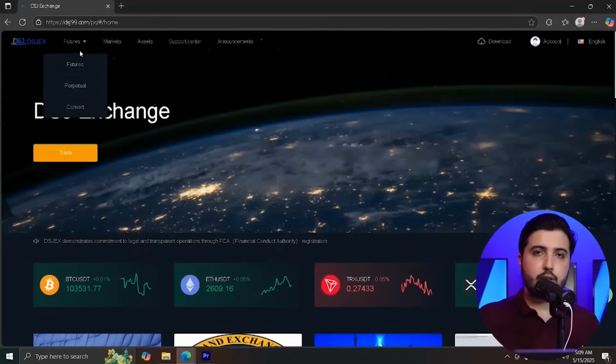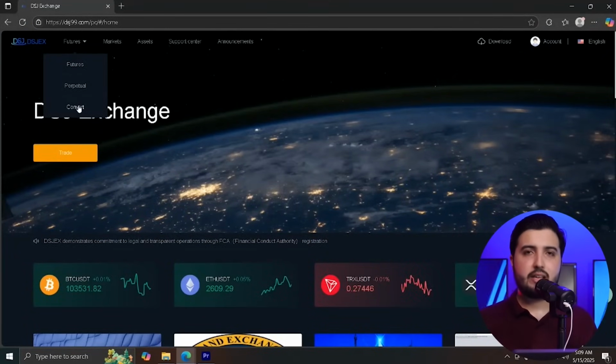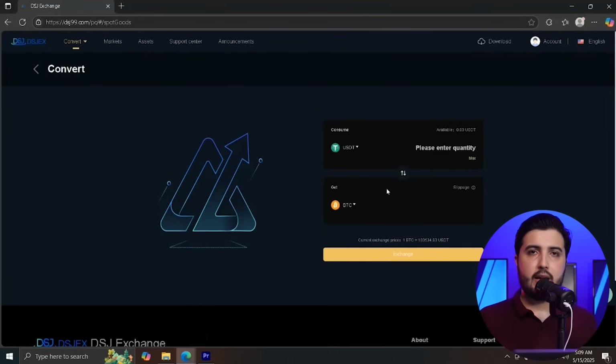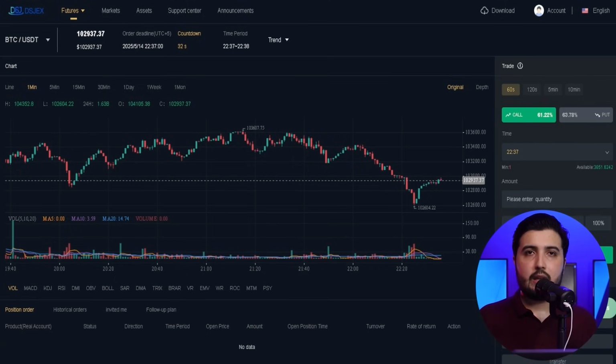And get this, DSJ currently offers over 40 digital asset services. That includes spot trading, futures, perpetual contracts, fast asset conversion, and even an investment feature called second contracts that we're going to talk about very shortly. But before we do that, let's take a look at the interface.